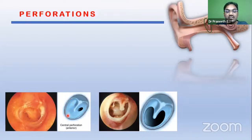Pars tensa is surrounded by the annulus tympanicus, a thick ligament. Your pars flaccida does not have the annulus ligament. Pars tensa, the name itself says tensa, it is tightly stretched. Pars flaccida, flaccid means it is loosely stretched, right? And what is this subtotal perforation?